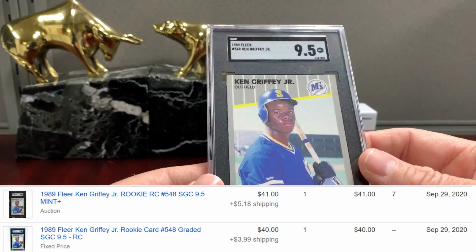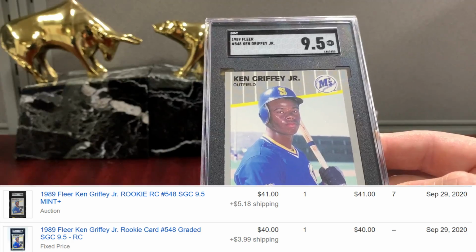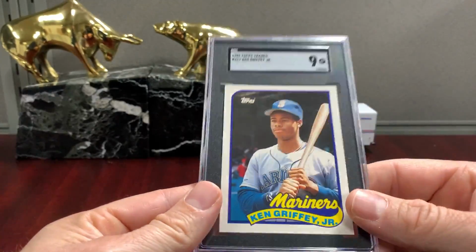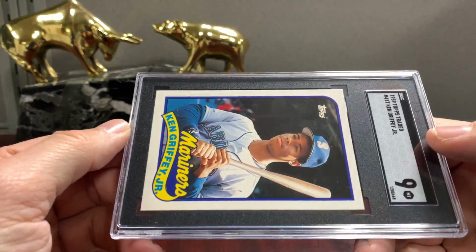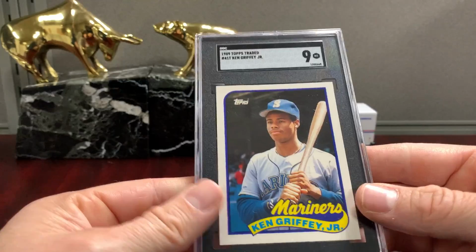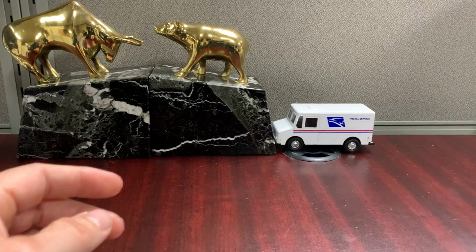Fleer. Here's a mint plus on Fleer. Topps Traded in mint 9. Top to bottom's off on this one. Thicker. Skinnier. See that? If I hold it straight ahead.